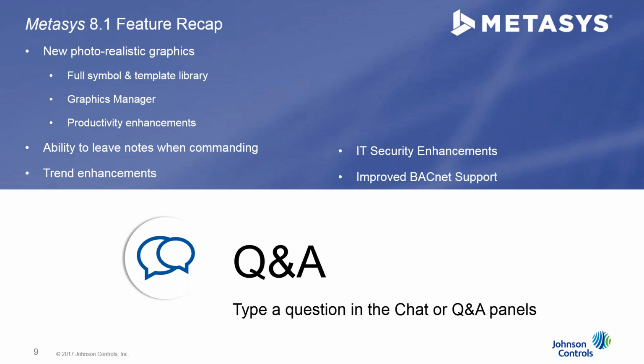Okay, great. Another question on user notes: can the system be set up to require an annotation on an override or change? Required annotations are not supported in this release of Metasys user interface. They can be turned on with the Metasys validated environments in conjunction with our site management portal.